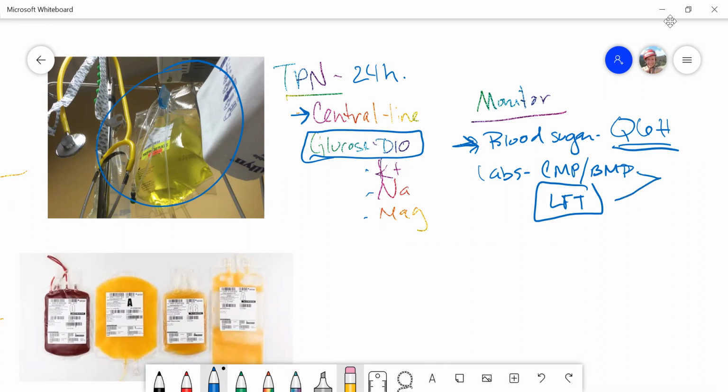Other things we might want to check, we might want to do some weights, check how they're doing with their daily weights. See if they're retaining fluid. We may want to check some kidney numbers just to make sure those kidneys are filtering well. I mean, TPN is not one and done. It's not like you just do it and then walk away. There's continuous monitoring policies that need to go on for it. So make sure we're paying attention to that.